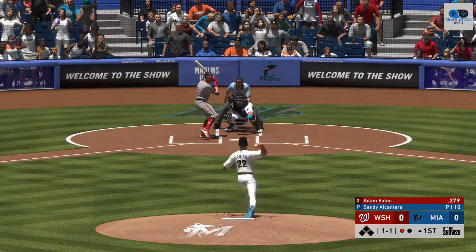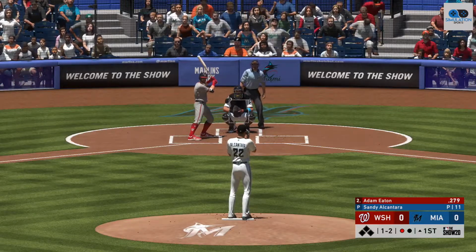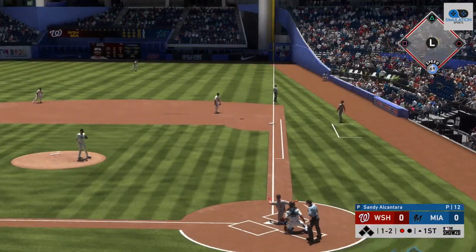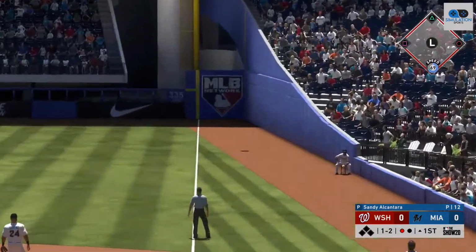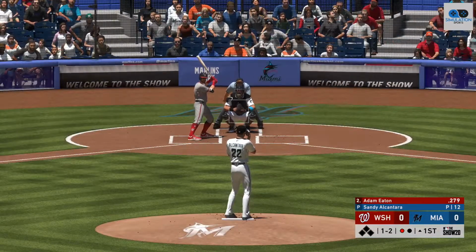Into the box, Adam Eaton tries to bunt his way on here, but this is a foul ball. Yanked high and deep down the line in right. And it's a foul ball. 1 out, nobody on.